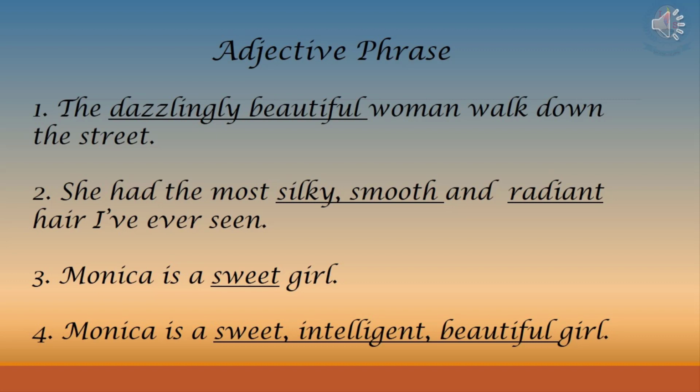Now, on the other hand, in the sentence Monica is a sweet girl, there is one adjective, namely sweet. However, in the sentence Monica is a sweet, intelligent, beautiful girl, we see an adjective phrase that paints a much more in-depth picture of Monica.